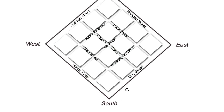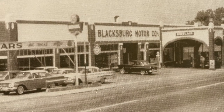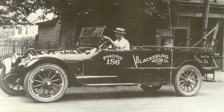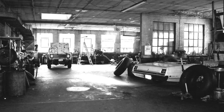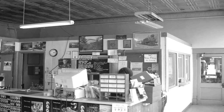Proceed to stop C. In 1921, the Heavener brothers built a Chevrolet dealership located adjacent to the train depot. This was the first automobile dealership in the town, and their business continued for over 50 years. When the Heavener brothers sold the dealership, Doc Roberts took over the building for his tire and auto repair business, which operated for another 40 years.